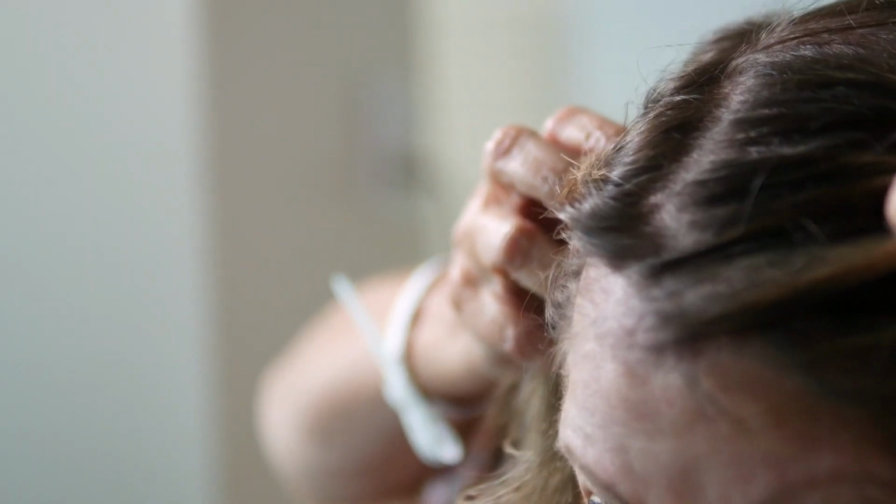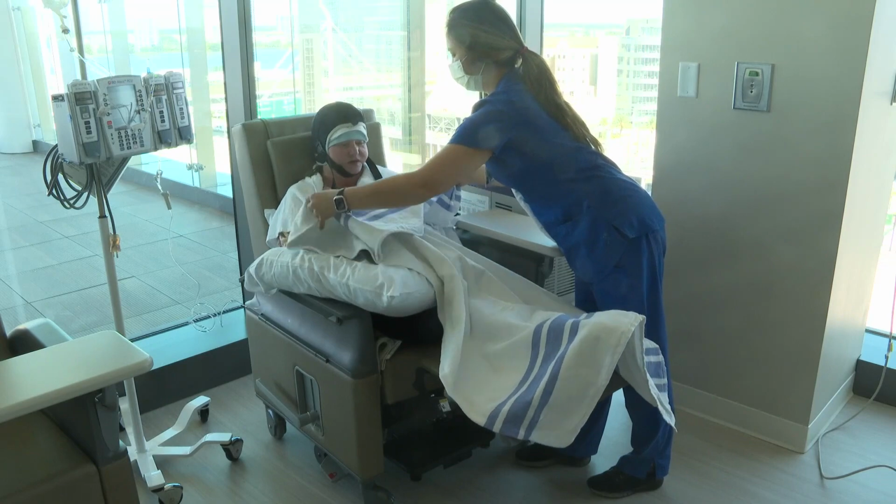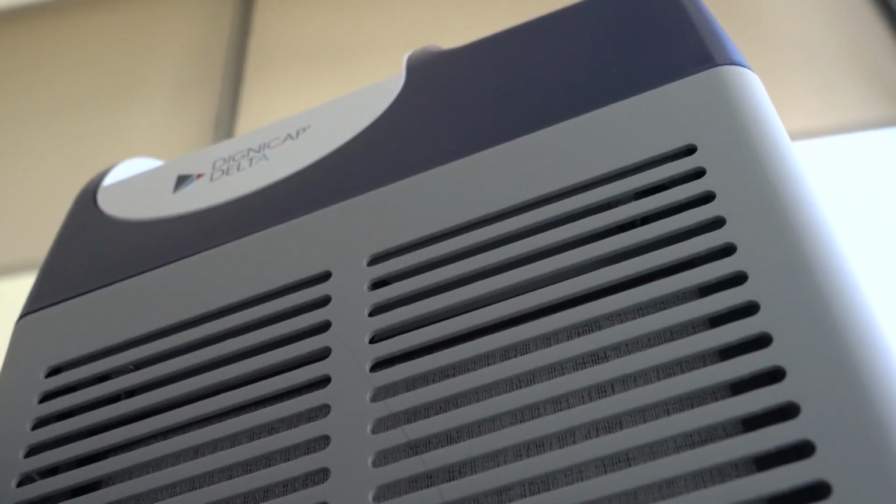While she's noticed some hair loss, she's pleased with the results so far. Most definitely. I have a friend at church. She had the exact same chemo that I did. I don't know if hers was stronger or whatever, but she lost all of her hair within 3 days after her first treatment. And after my first 2 treatments, I hadn't lost any. So it's just been recently I've lost a little. Oh, that feels great. Thank you. Hair loss is one of the top concerns of chemotherapy patients.